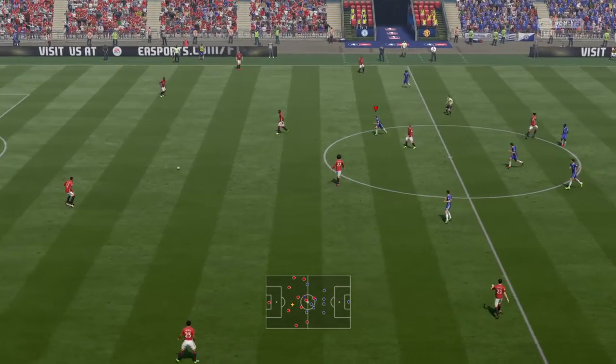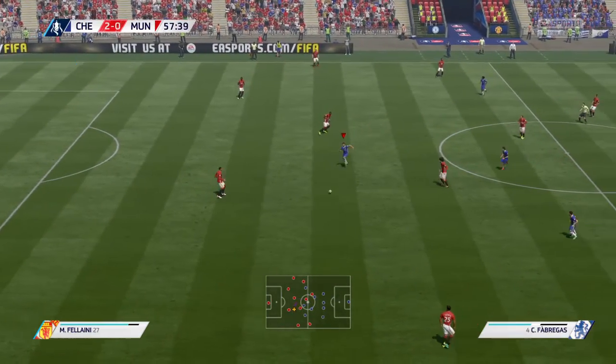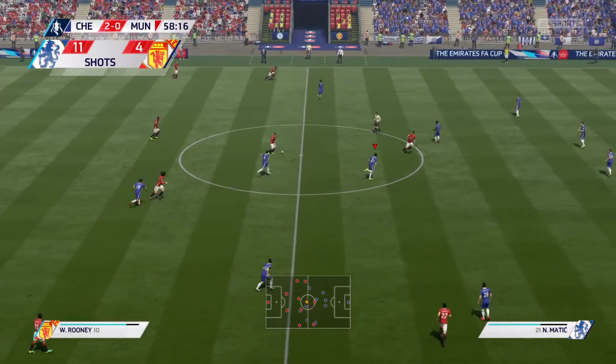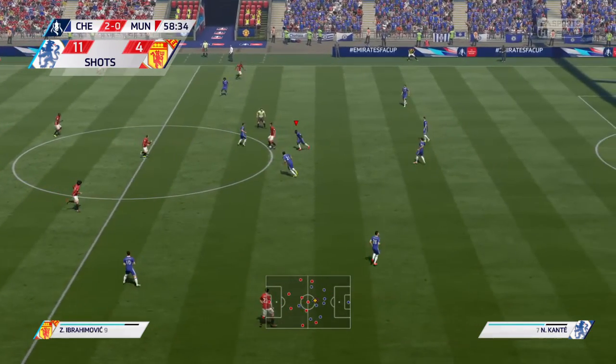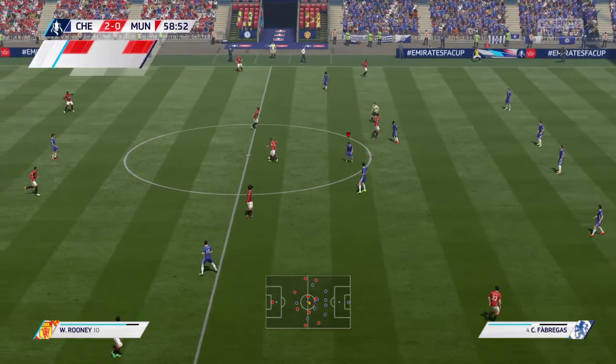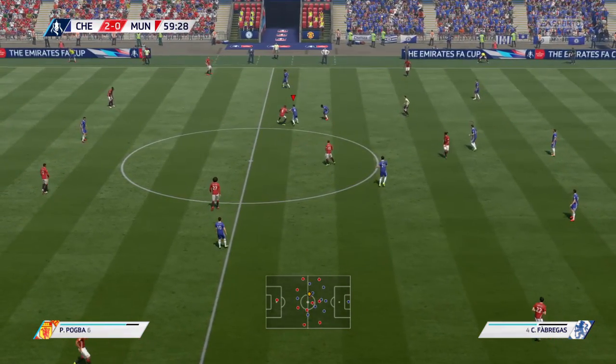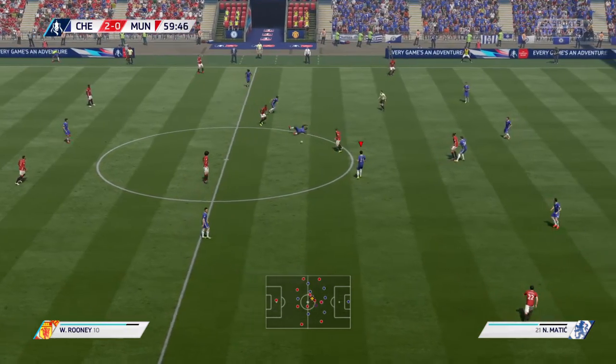Pogba. Chris Smalling. Shot count for you. Four shots, one on target for Manchester United. Never really looked like causing a problem to the opposition here. Little whip, and when they have got into the box, there's been just no confidence at all with the finishes.